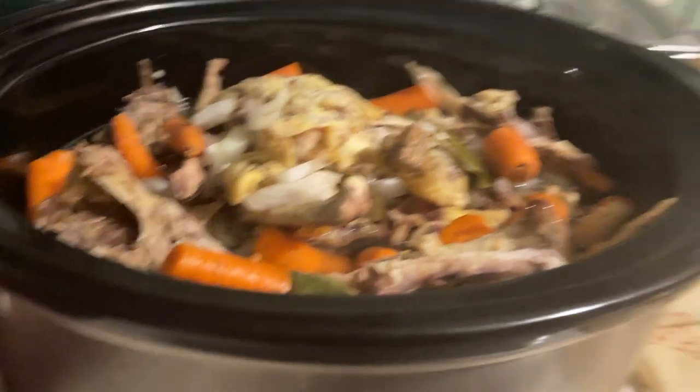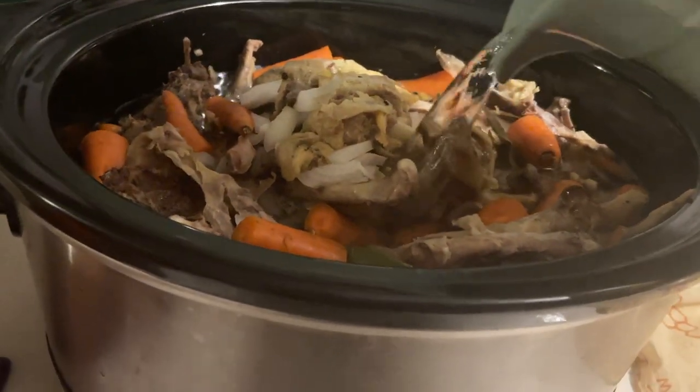I emptied out our chicken bones that were in the freezer and made chicken broth overnight. And those will also go into mason jars back into the freezer. Then I have some meals that I want to make to freeze. So it's going to be a fun day in the kitchen.